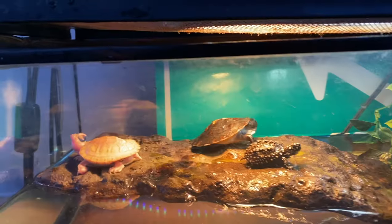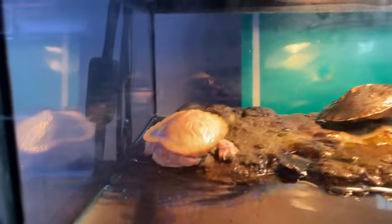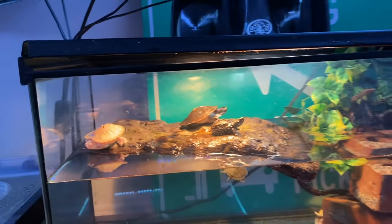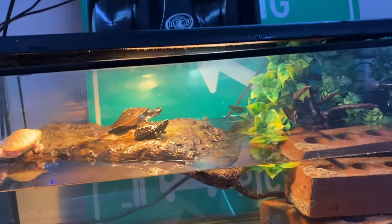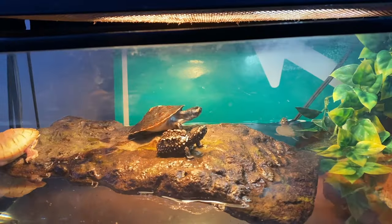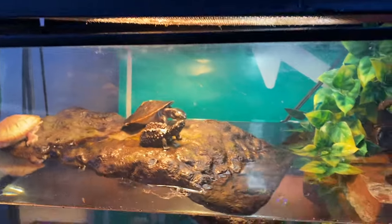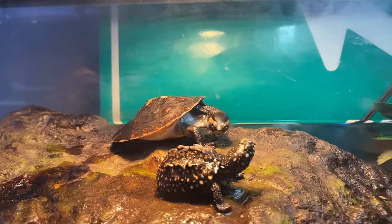He's in. Now I am going to just let these turtles, oh, is the albino gonna go? He's thinking about it. Now this is a new environment for all of them, so it is gonna take them some getting used to, but I don't see it being an issue. And if it is, I will definitely separate the bigger turtles from the little guys. Check him out, he's like, who are you?